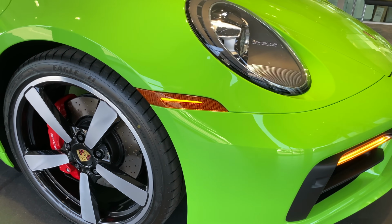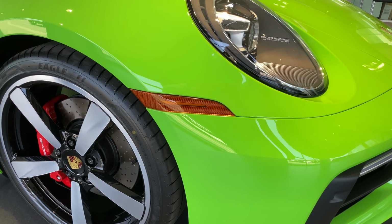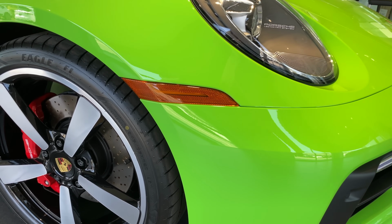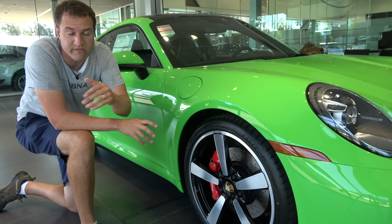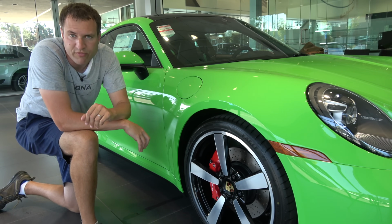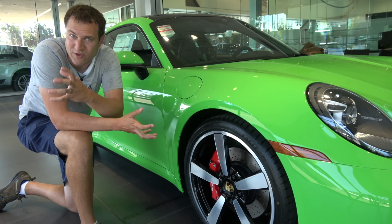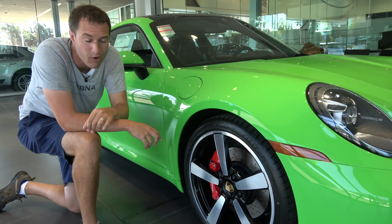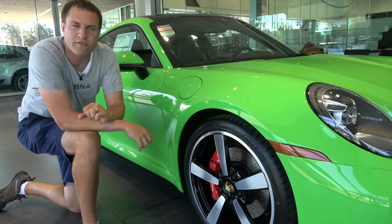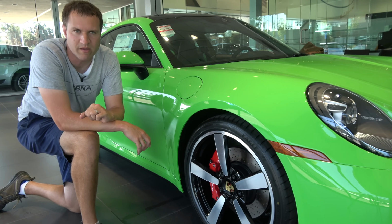Now, this is important because this orange reflector is mandated by the US federal government. Cars sold here have to have an orange reflector in the front somewhere on the side. In the past, 911 owners have just swapped out their reflector for a clear one like European 911s have, but now you're gonna have to figure out a way to get that turn signal to work in there too, to the chagrin of 911 owners, I'm sure.